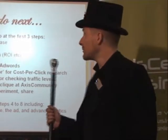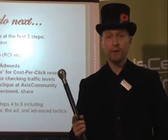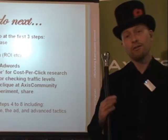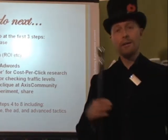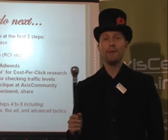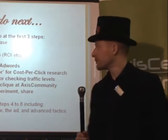Okay, what to do next? Well, you've had a go at the first three steps. The first one was targeting your key phrase, the second one was calculating your traffic, and the third one was estimating your return. So these first three are the most crucial. It's the business side of it. Is the maths going to stack up? Are you stacking the odds in your favour? If you don't get these first three right, the rest of it is a waste of time. Okay, hopefully you've got some good results from that.